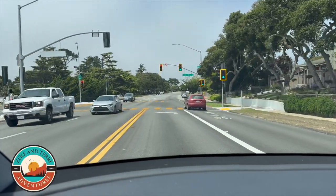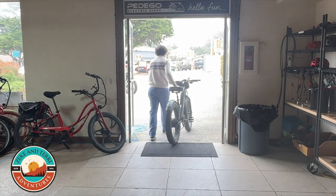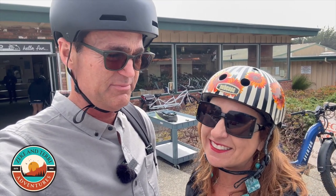Part two of our Monterey adventure is what, Zeke? We are going to ride e-bikes on the seventh part of the 17-mile drive. These are almost the exact same bikes that we rode when we were up in Whistler, so it should be comfortable. Are we going to be off road at all? I don't think so. I think we're going to be on pretty well-established road, trail, bike lane.